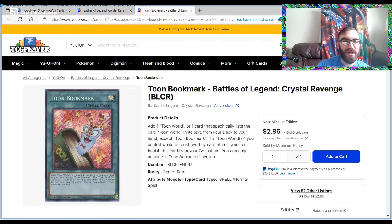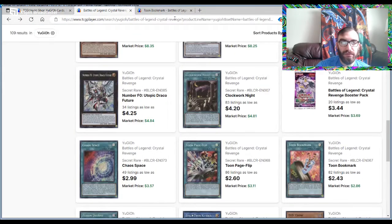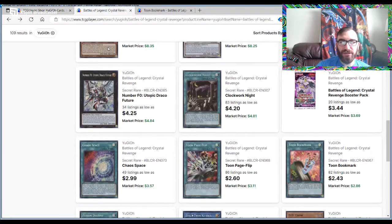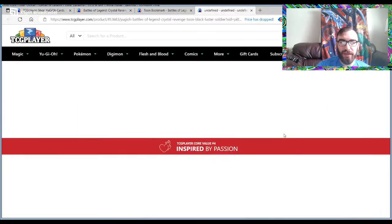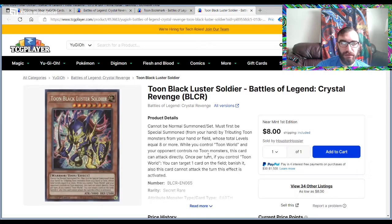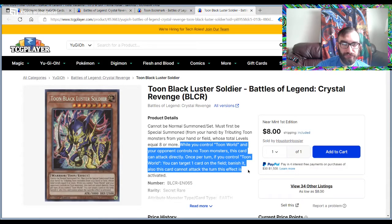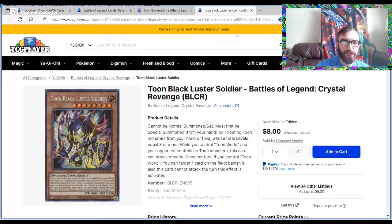But now it does kind of feel like, even if the Toons could attack directly, they're obviously not going to attack the first turn. Like we don't change that. If they could just attack the turn they're summoned, and a lot of them can now, so that's cool. They started to drift away from that, but there are still some that don't. I believe this one can. Most of the newer ones can. Yeah, this is not a bad card.